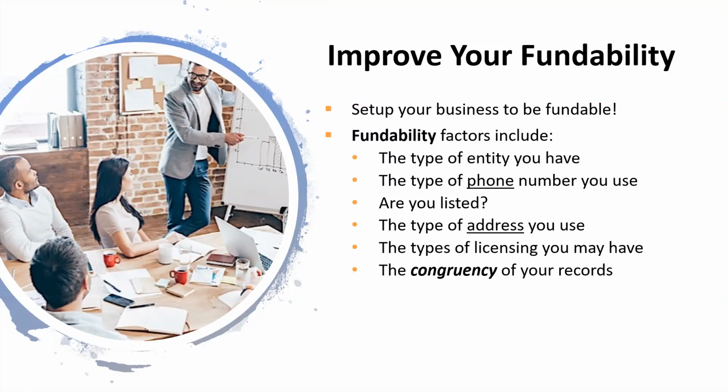We can go social media, we can go pretty much anywhere we can find information about you. If things don't match, it looks like fraud. And if it looks like fraud, then they're going to deny you. Okay, so the congruency of records are a big deal.